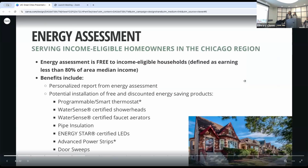Yeah, and I'll let Lia talk more about this particular program for y'all. So yeah, like Carla said, the main program that we offer is the Home Energy Savings Program. It's in partnership with ComEd and the utilities. And basically, if eligible, which eligibility is defined as earning less than 80% of the area median income, you would receive a free in-home energy assessment. And that's where a program partner comes out to the home, they do a walkthrough assessment and determine what free energy saving products and then potential weatherization services the home could qualify for.